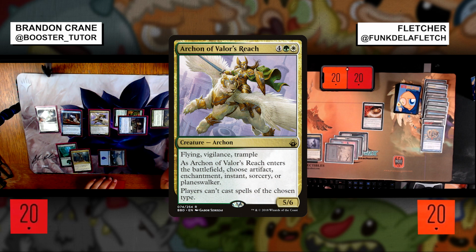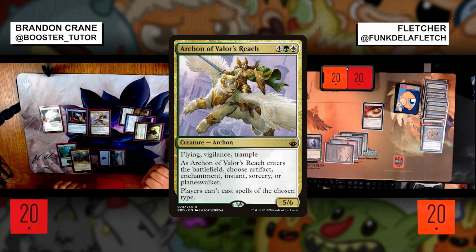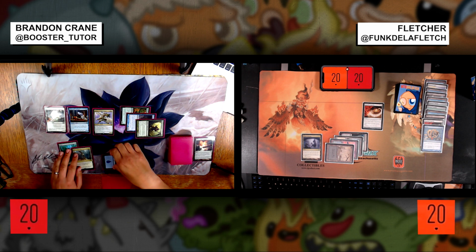artifacts. What? Why? Flying, Vigilance, Trample. As it enters the battlefield, choose artifact, enchantment, instant, sorcery, or planeswalker. Players can't cast spells of the chosen type. Aw, really? I'm sorry. I just ruined this game. Yeah, that might lock me out of the game.